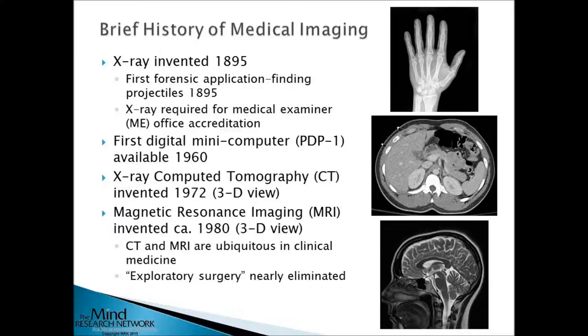So where does medical imaging come in? First, I just wanted to say a few words about the parallel history of medical imaging. The X-ray was invented in 1895, and it was pretty much immediately used both clinically and in the forensic setting. Currently, X-rays are required for medical examiner office accreditation, so that's a go-to technique for medical examiners. The first digital minicomputer was commercially available in 1960, and I mention computers because you can't really do 3D imaging unless you can compute things.